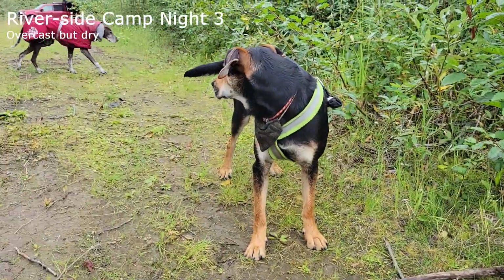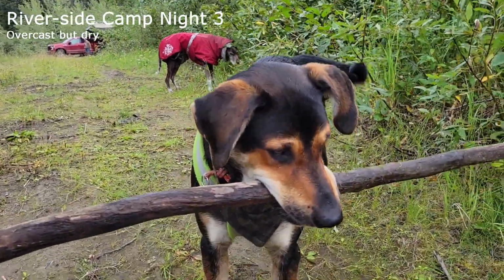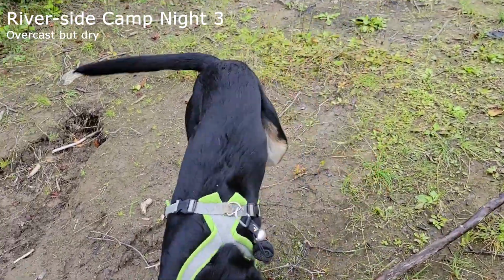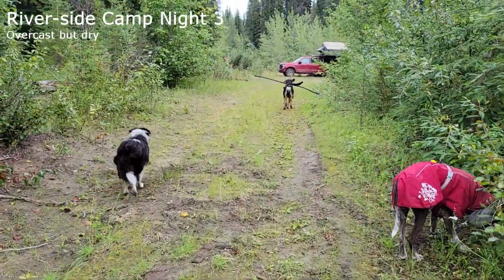We found a great wee camp spot for the night, a bit of a trek into it. You see Callum's very happy with his stick. We're by a river, which is just beautiful. And actually in the morning I saw a beaver swimming in the river, which was really nice to see.